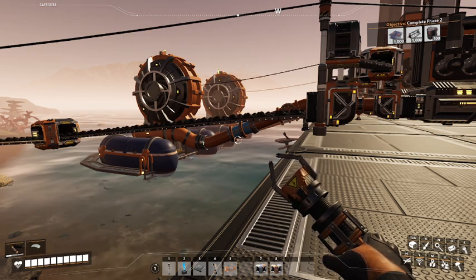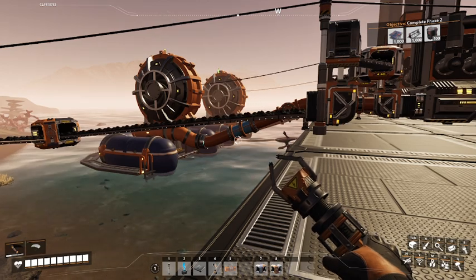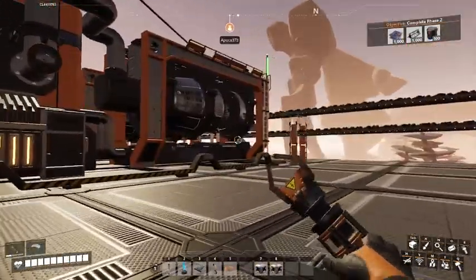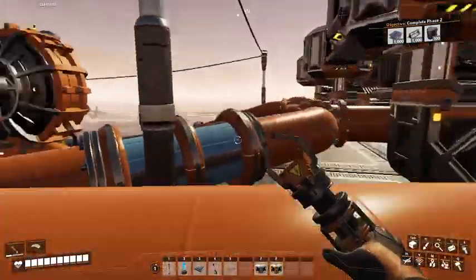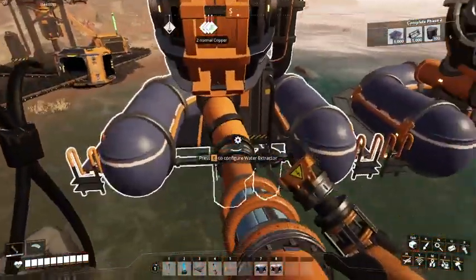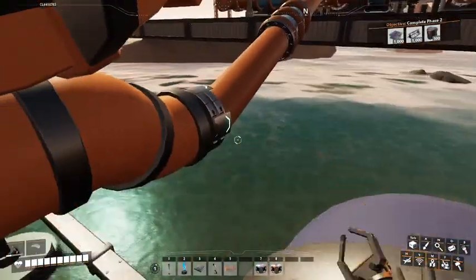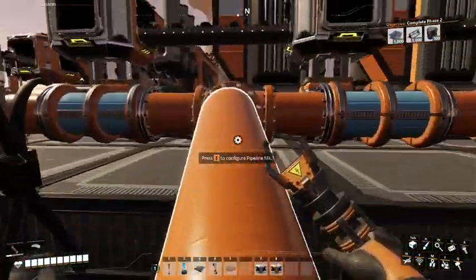All right, I'm back. Seems like only one power plant's running consistently. Are they? So that one's full. This one is full and has water. Does it have power? Oh, I haven't powered the other power plants. No, I only powered the first one. Yep, that's what it is.